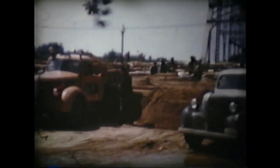These are sand boils that came up alongside of the river where the pressure of the water would come up through, and then they'd have to sandbag it to contain it. The water got about a foot over the seawall on that occasion. You can see by the old wagon bridge how high it was, and of course traffic was completely stopped.